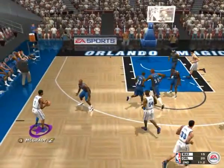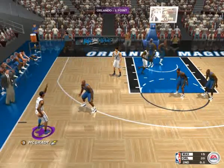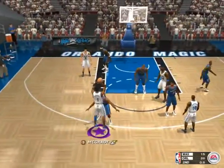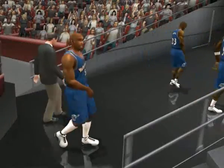As a former Raptor, T-Mac felt like he was option number 2. There's no question he's the main man on this team. Oh, watch the clock, watch the clock. The three. Brady misfires. At the half, Orlando is ahead 20-15.